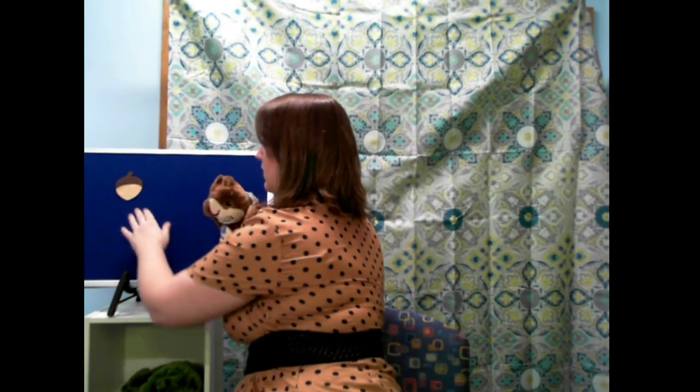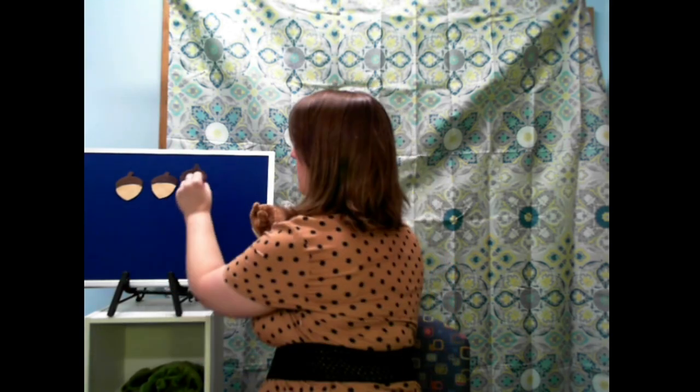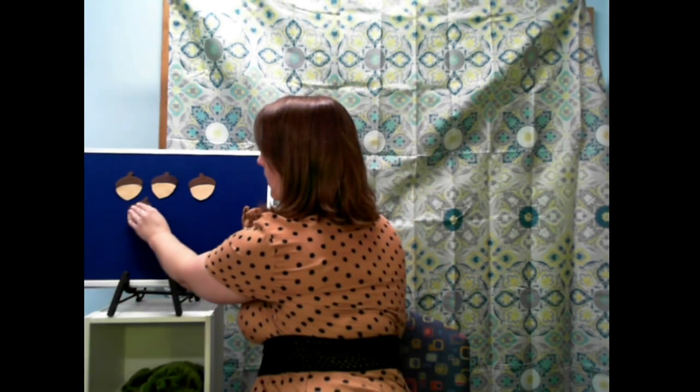All right, so you remember what squirrels like to eat? They like acorns, that's right. So let's see what we've got here. It's an acorn, that's right. How many acorns do we have? There's one, two, three, four, and five. There are five acorns. So we're gonna sing a song.